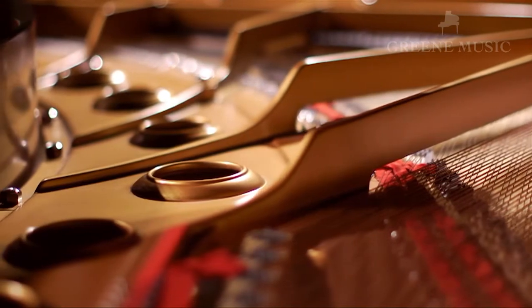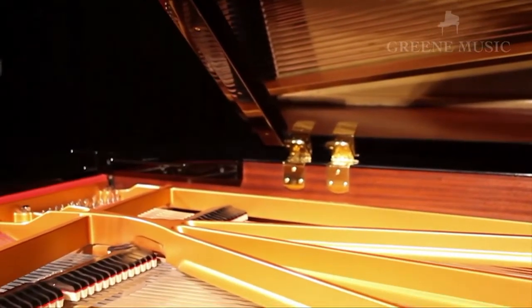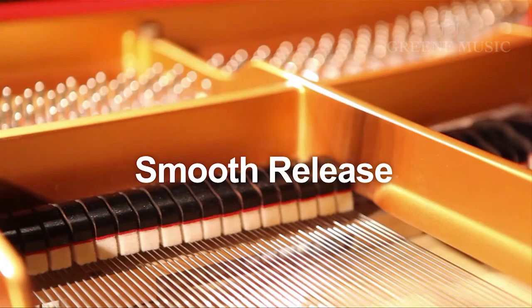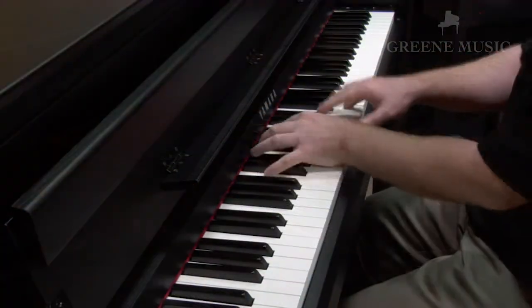Now, to achieve the ultimate in piano realism, Yamaha goes far beyond the process of simply sampling the sound of the hammers hitting the strings. And here's why. Because of the physical nature of an acoustic piano, when you play, other sound characteristics come into play, such as the open strings resonating inside the cabinet, or even the sound a damper makes when it's released from a string. It's for this reason additional specialty samples such as smooth release, string resonance, damper resonance, and key-off samples are seamlessly added to the overall sound.